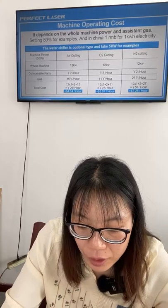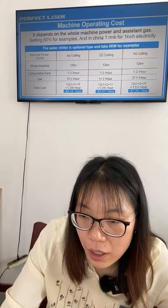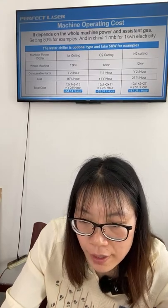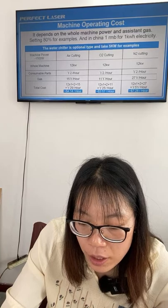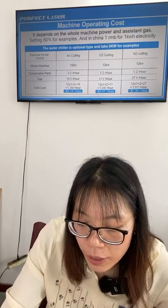Why about 12 kilowatts? It is the whole machine kilowatts of the 1050 watts machine. Okay.